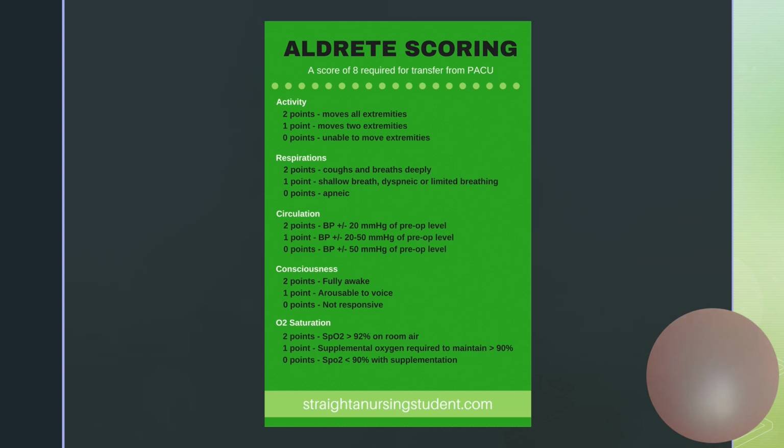We also are going to be looking at their level of consciousness. Are they just laying there, maybe eating some ice chips or sipping on some water, talking to the nurse whenever the nurse is available? Are they dozing while they're not being disturbed? Or are they just not arousable? And then we look at the oxygen saturation. We would like it to be at least 92% without oxygen, but it may be that they need oxygen to maintain that 92%. So we're scoring according to the assessment findings.